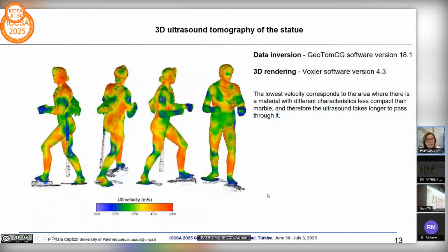Here we can see the results of the velocity model of the statue, and obviously it's possible to cut the model in any direction. The data inversion was performed using the GeoTomCG 3D software and the 3D rendering using the Voxler software. In the blue area, we can see low velocity that corresponds to material with different characteristics, obviously less compact than the marble of the statue.